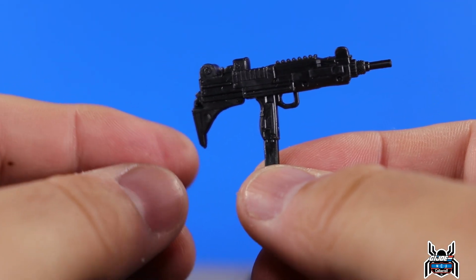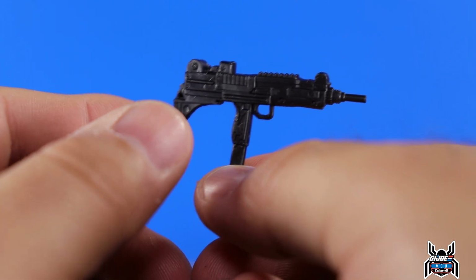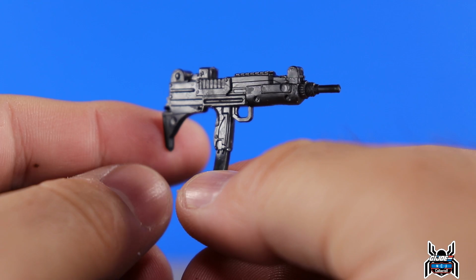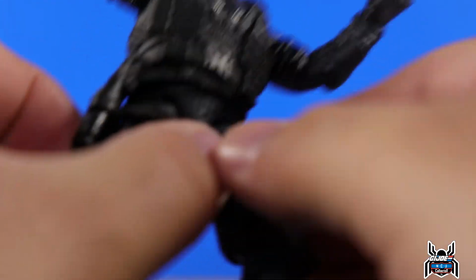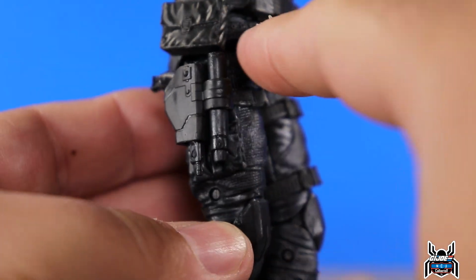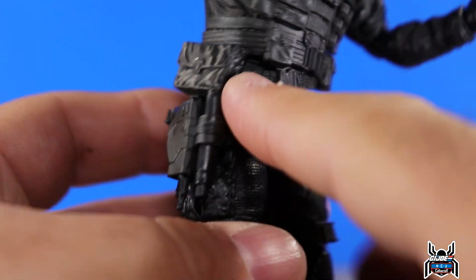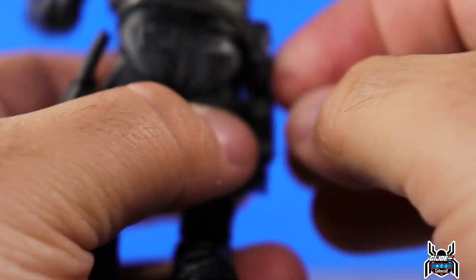The next is the Uzi. That looks pretty good. Mine came a little warped out of package, as you can see. Not a big deal. Just warm it up and it'll go right back to how it belongs. He also has a handgun, which can be holstered here, which does kind of get in the way, because you see this pouch portion of his vest that comes down. It's basically sitting right on top of each other, so it's a little bit of a pain. You kind of have to work around it a little bit.